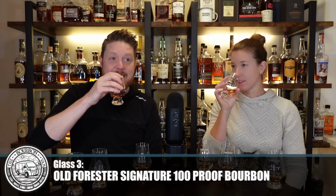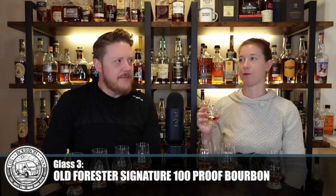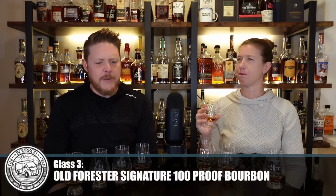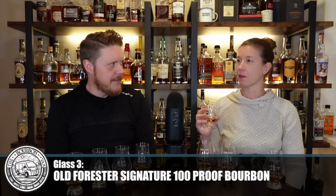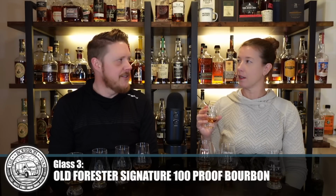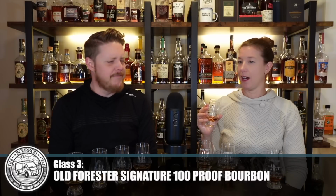On to glass number 3. That smells like bananas now. That's a bit of bananas Foster in a glass with the maple syrup. It's a little thin, I think, but I like the flavors there. So the flavor's way more pronounced in this glass. Oh, it's all sugar on the finish. It's tons of white sugar, maybe powdered sugar.